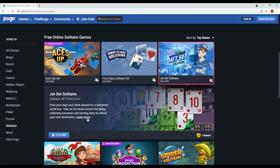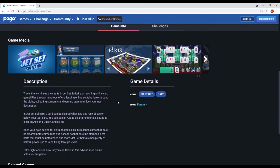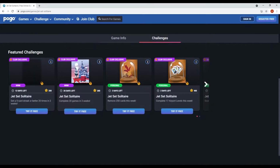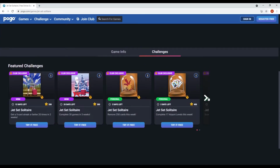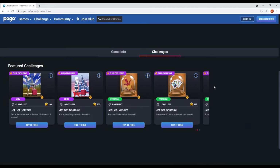There's also an option, Learn More, to learn more about the game and how to play it before actually playing the game. You can just scroll down and see the information about the game, screenshots of the game, and you can also see challenges that you can do in the game to earn points. Just pick a game and start playing now.